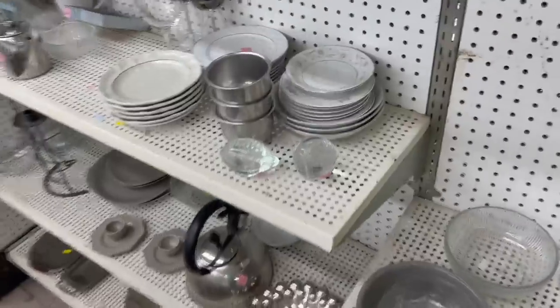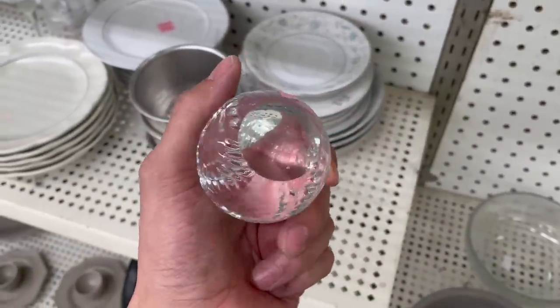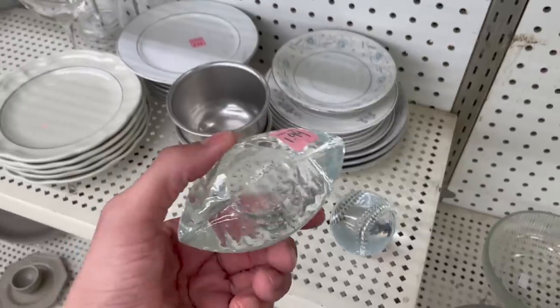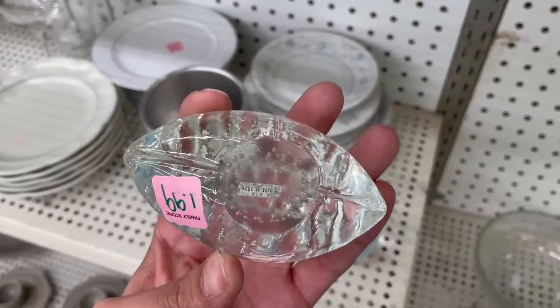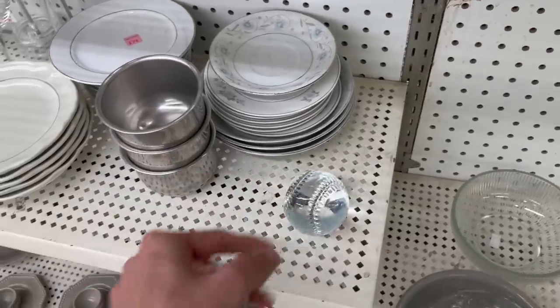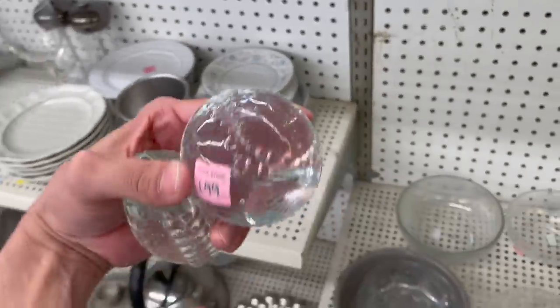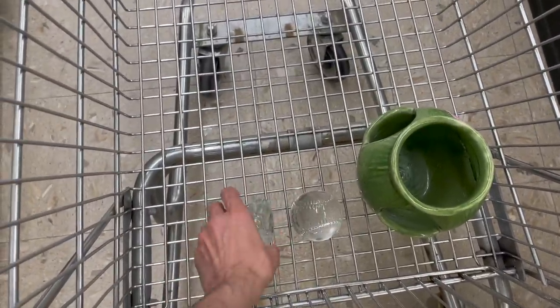Ooh, here's some paperweights. $1.99 for a baseball and a football. Made in Taiwan. How much is that? They're $2 each. I think I'll get it because people do like sports. I usually don't pick up any kind of sport items, so I'll do that. It's only $2 each.